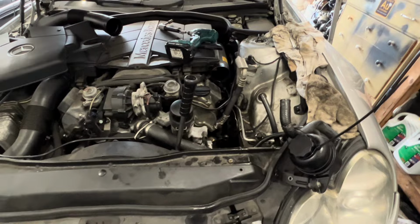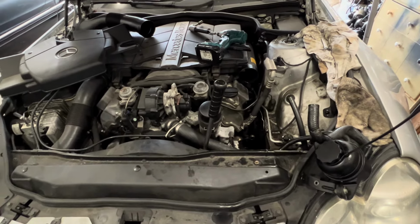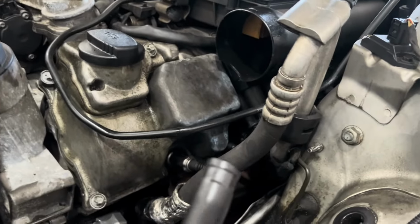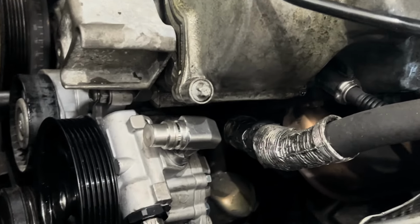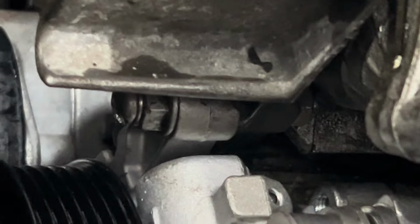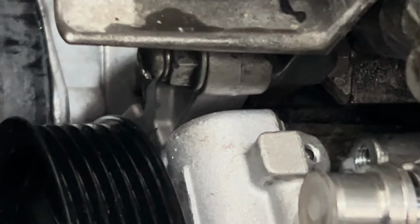I'll use my experience and my imagination and some engineering and some creativity to make this work somehow. I'll figure it out. Alrighty, so what I did was run a smaller bolt through, and I put a locking washer on the front. I needed a spacer, but instead I just used a nut right there. And then I used a nut on the back side.